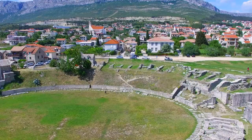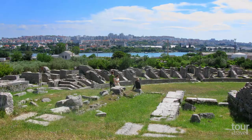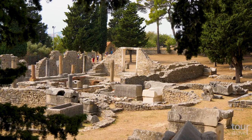Near Split, visit Roman Emperor Diocletian's birthplace, the ancient Salona city. Founded in the 3rd century BC as the capital of the Roman province of Dalmatia, the town grew to over 60,000 inhabitants. This vast area is also the most extensive archaeological park in the country.